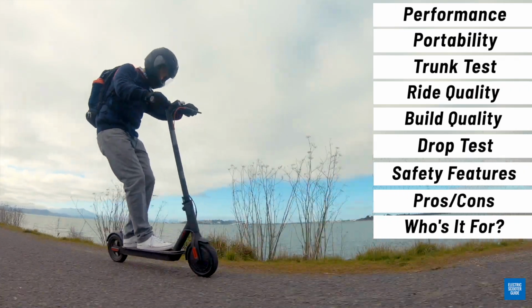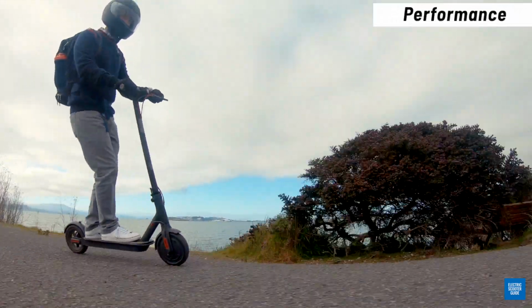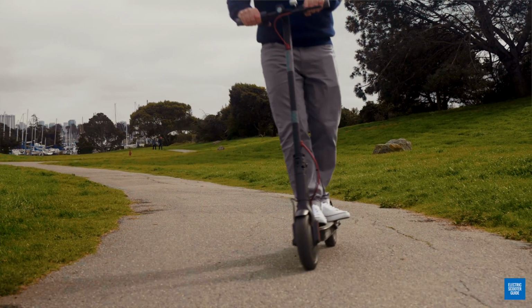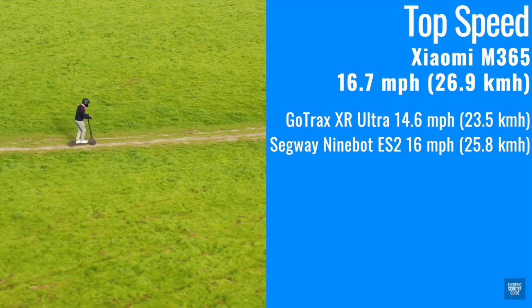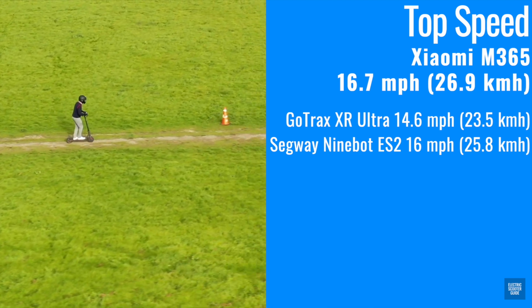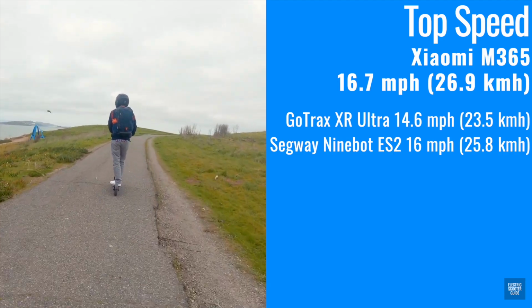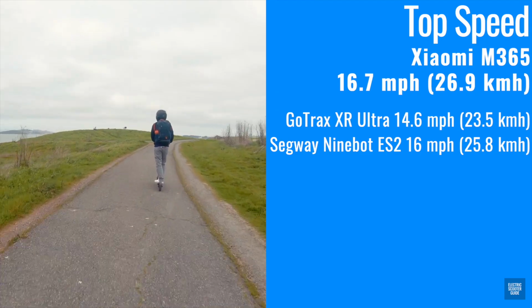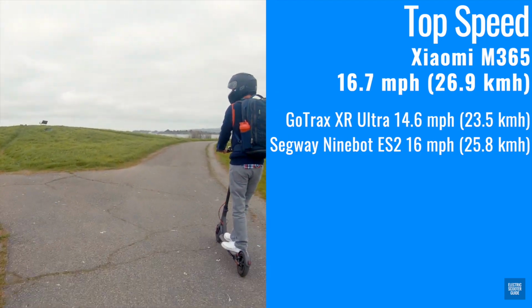Now, the Xiaomi M365 is actually decently fast, whereas most entry-level scooters are maxed out at 15, 15 and a half, some don't even quite hit 15 miles an hour. This scooter we got clocked in at 16.7, so very close to 17 miles an hour at the top speed. You can compare that to the Segway ES2, which had a top speed of exactly 16 miles an hour, and the GoTrax XR Ultra, which topped out at 14.6, but actually goes between 13 and 14 miles an hour continuously.